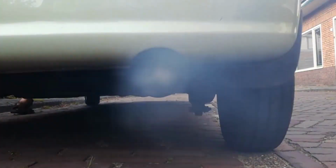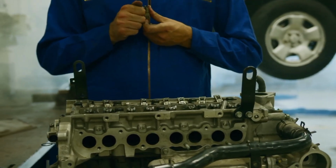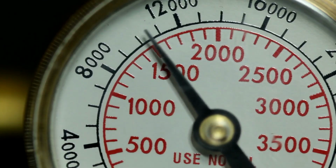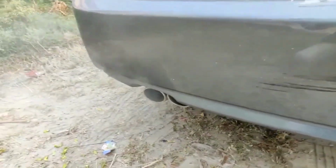In this video, I'll show you how to read the color, smell, and timing of that smoke and give you quick checks, like a fast visual scan and a gauge reading, to know if it's safe to keep driving or stop right away. Let's start with the color most drivers see on cold mornings: white.